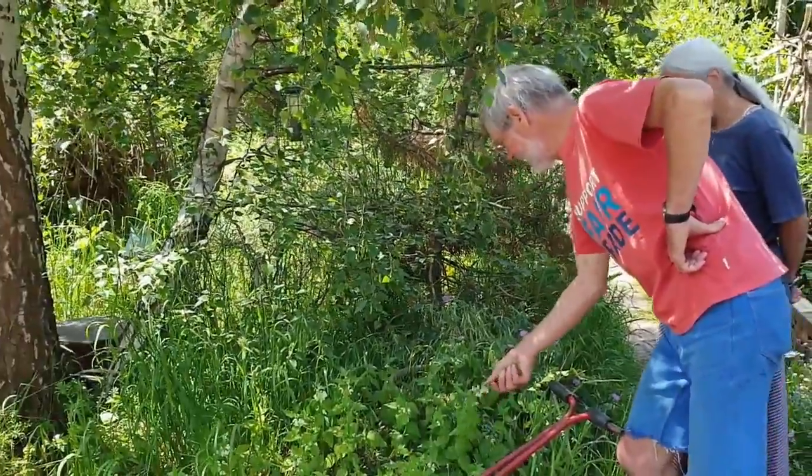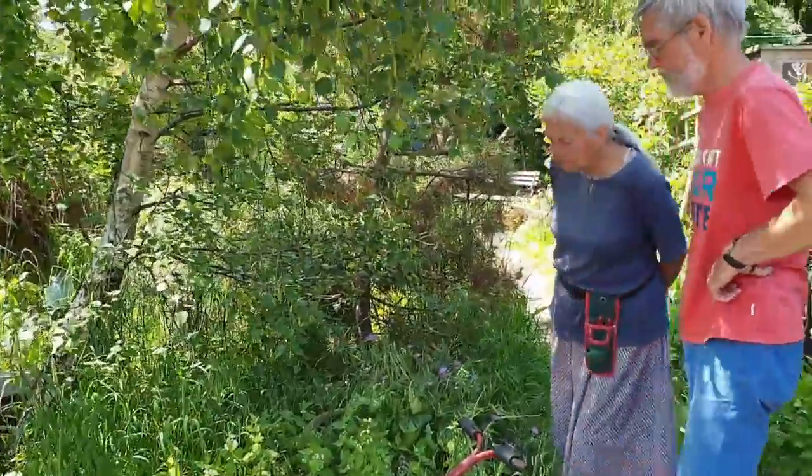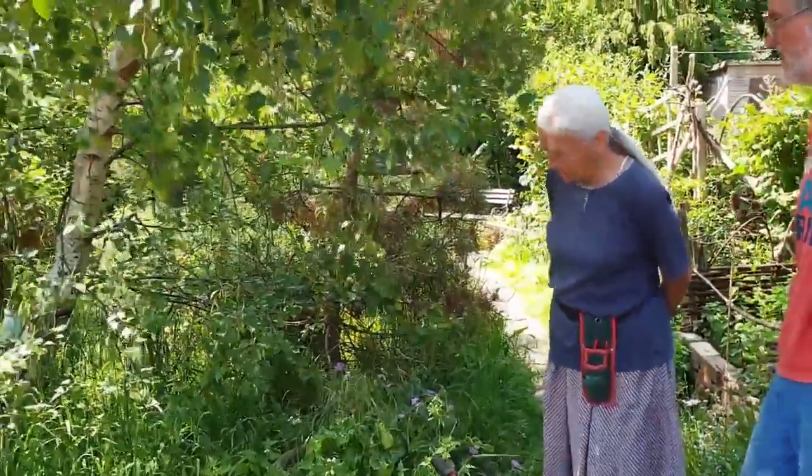Some people think it's a stinging nettle, but it doesn't sting at all. It's not even the same family. And it does last very well in a vase. The flowers last quite a long time.